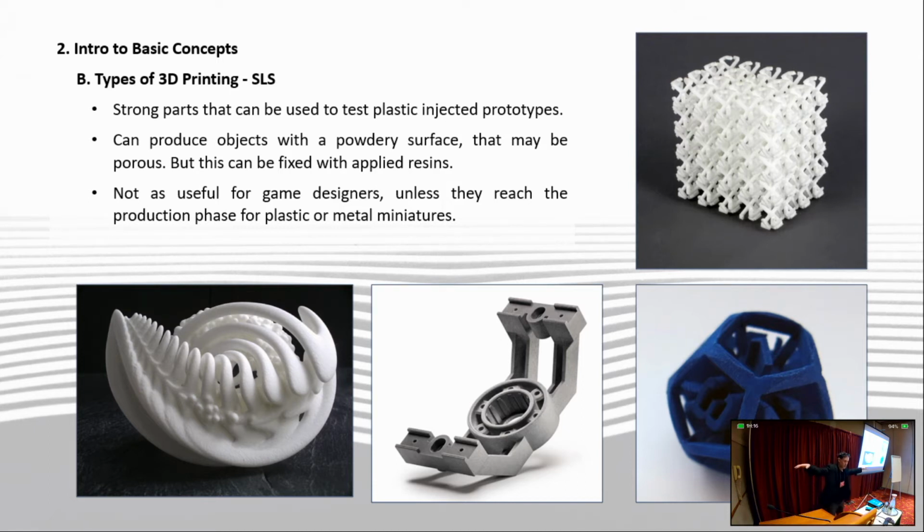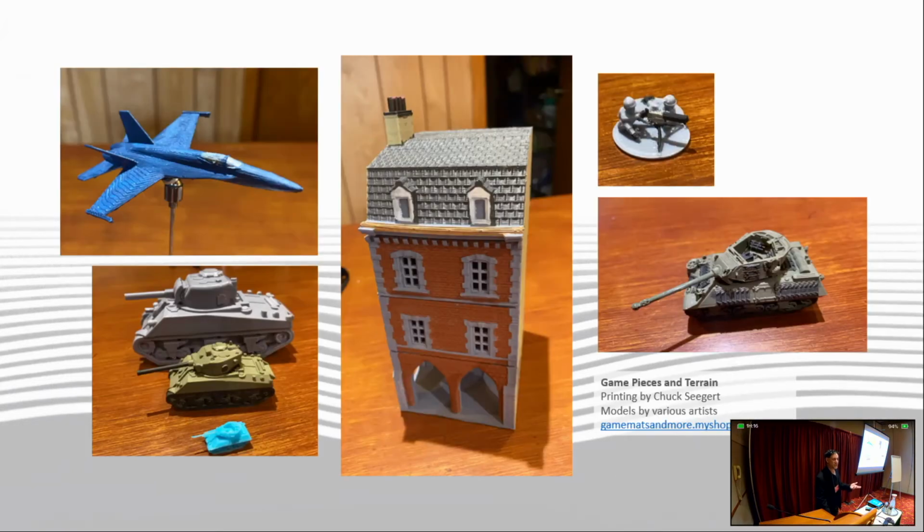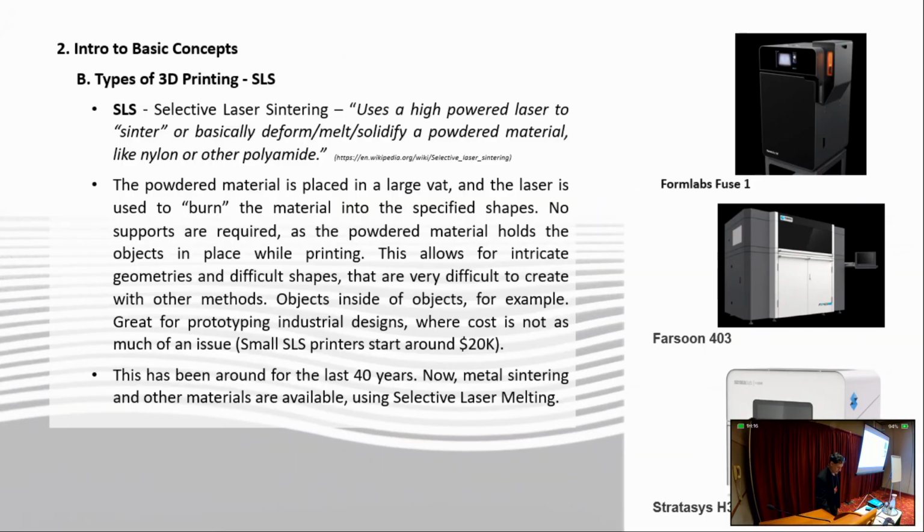If you were to put a person in that printer, or a model of a person, as you were printing the arms, the material underneath it would hold up that arm for you, so you don't need to put in supports. Again, the downside is this is another one of those industrial design type of machines where you're looking at least $20,000 or $40,000 to get started with something like this. And it's probably more than what we need for the kind of things that we do.